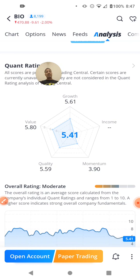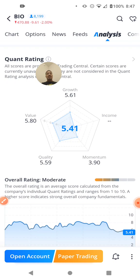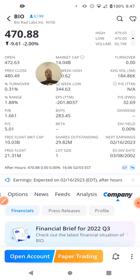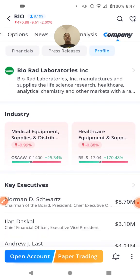So again, for the strategy, I could see this stock as a growth stock. Definitely, definitely. I see why Wall Street likes it. But again, I don't know what price ranges I can see happening for this stock. So that's my take on it. Thank you guys for watching. I know I talked too much, and this is all I have.